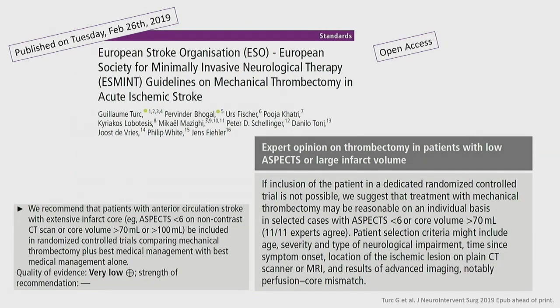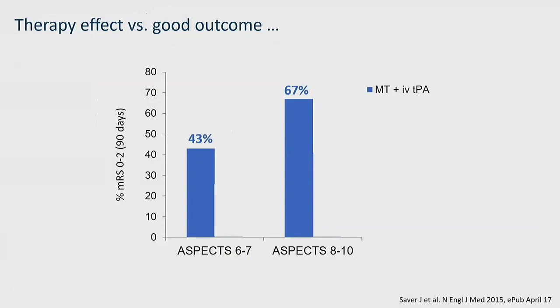And obviously the recommendation here in Europe is that patients with anterior circulation stroke with extensive infarct core, ASPECTS smaller than 6 on non-contrast CT scan, or core volume larger than 70 mL or 100 mL, should be included in a randomized study. We come to this later, but please allow me to make once again the point of the difference between therapy effect and good outcome. And this is based on the data of the SWIFT PRIME study.